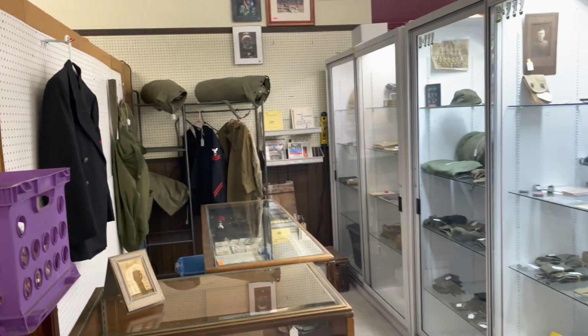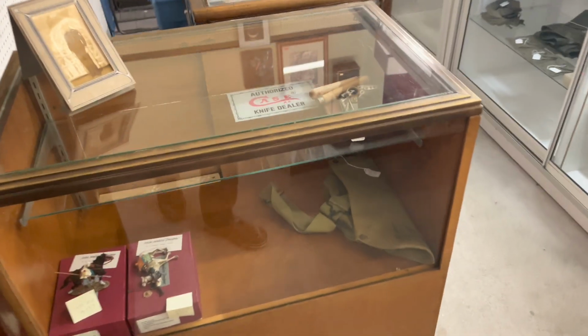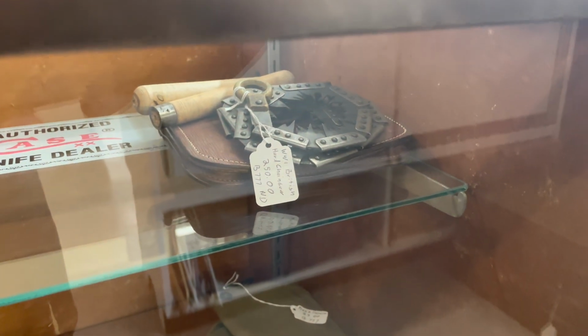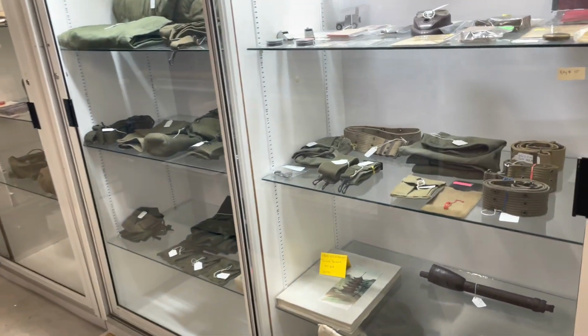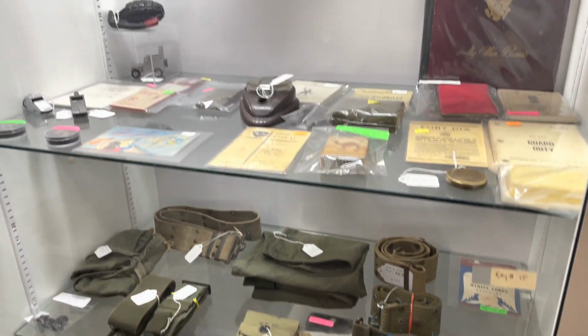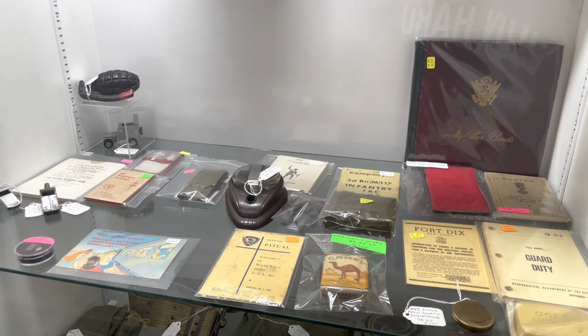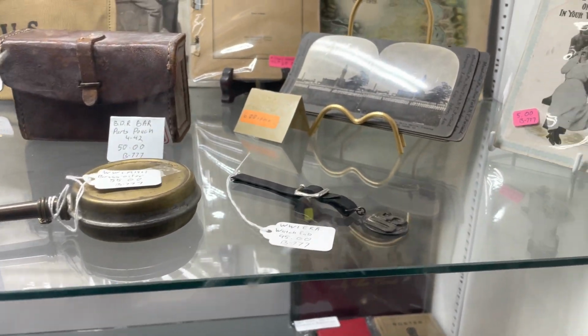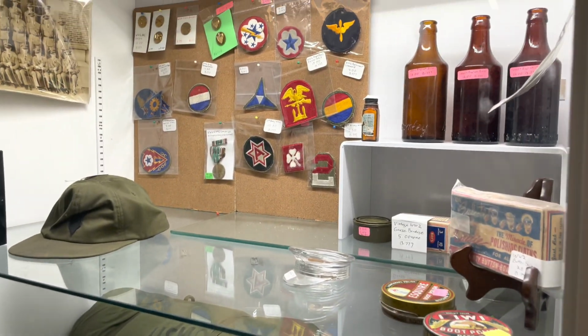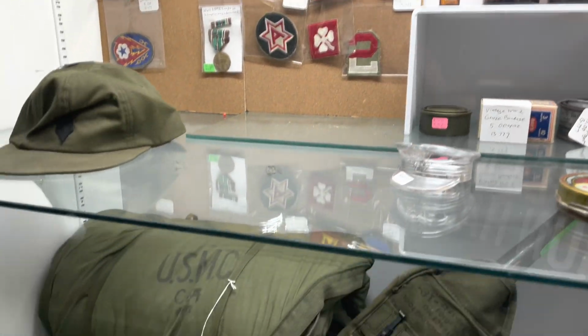Sneaking into this little back corner, this area is seemingly a good place to find nice military watches. That's a really cool handsaw I may have to get. I know that's not wristwatch related, but it's super cool. So at any rate, hey, there's a grenade. That's kind of badass.